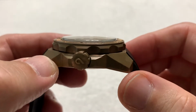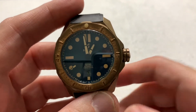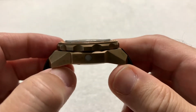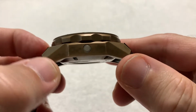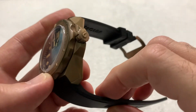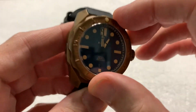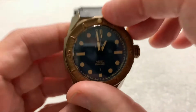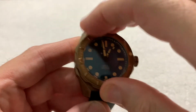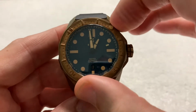The watch reminds me very much of the Zelos Hammerhead in terms of size and structure of the case. Very, very heavily faceted. You can see there's a helium escape valve there. The crown is signed, of course. And you have a full bronze bezel. There's no bezel insert. Everything is done in the bronze. The only lume on the bezel is the little pip at the 60-minute mark.